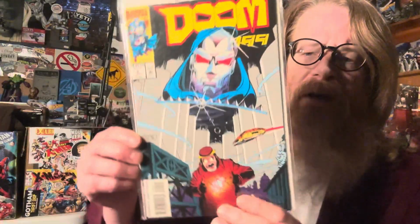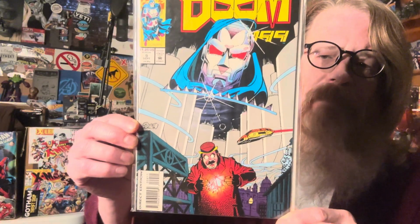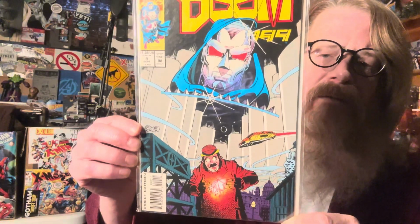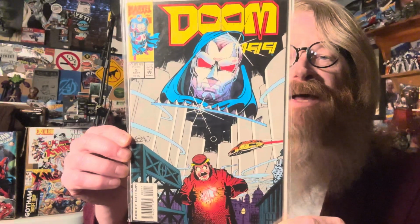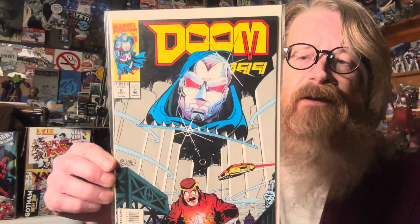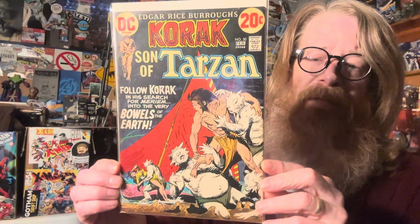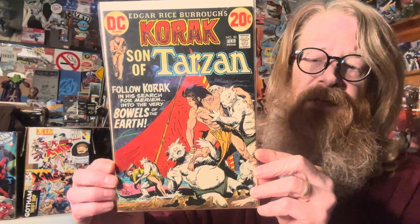Another series I'm starting to pick up right now because I think the art is fantastic. I haven't actually read one of these books, but the art is incredible on these Doom 2099 books. I am going to have to start learning about this because I don't know anything about the book. But there's so much going on in every cover, and the stylization is so much fun.